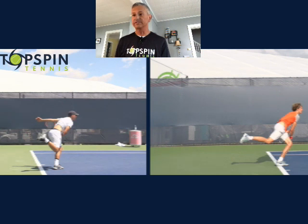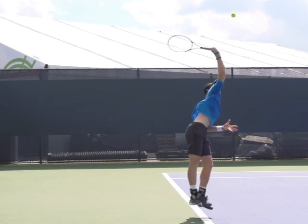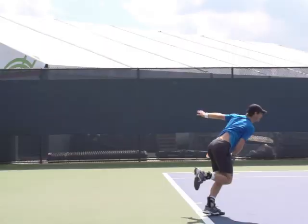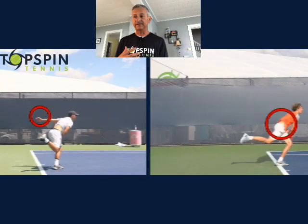One other little difference here is notice how Dominic finishes with that left arm going back, similar to how Andy Murray does the same thing with his finish. Zverev has the classic where he just keeps that left arm. It doesn't kick back, it kind of tucks in.